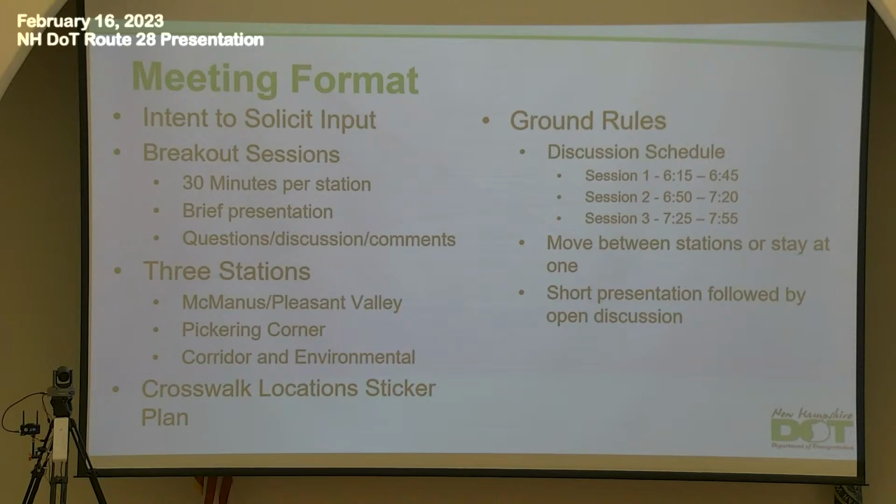So our intent is we'll have 3 breakout sessions, approximately a half an hour each. One of the sessions will be Pickering Corner, McManus and Pleasant Valley over here, and then this is basically the corridor typical section in between the 2 intersections, and then this table is focused on drainage and permitting type issues if there are any questions there.